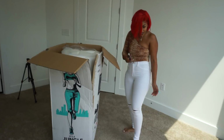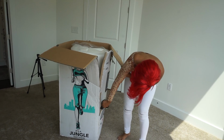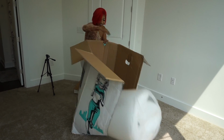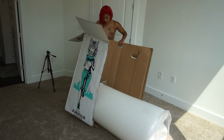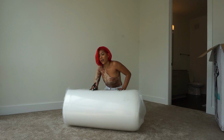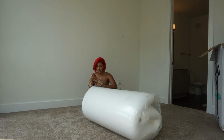You guys, this is why I cannot wear white, because it gets dirty so freaking fast. Should I just push it out like that? Alright, that was pretty easy. Alright, so I have my handy dandy scissors. I'm going to cut this open.